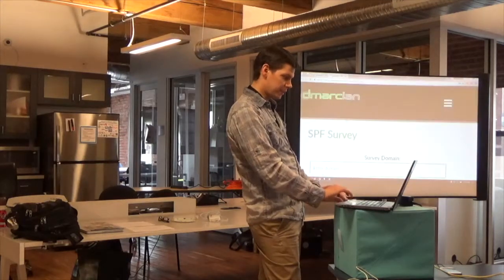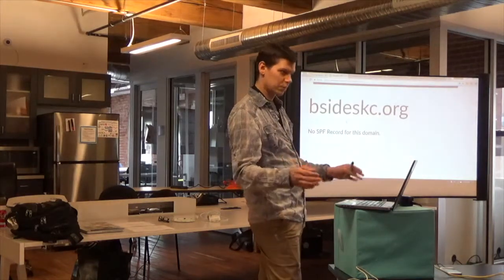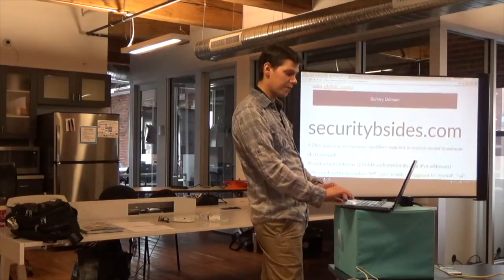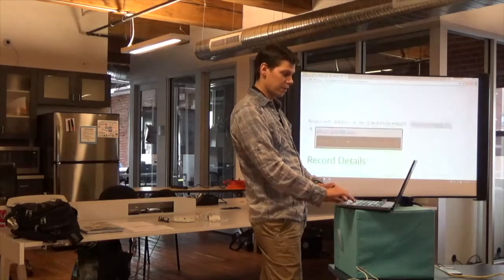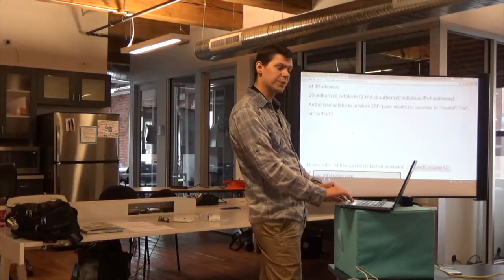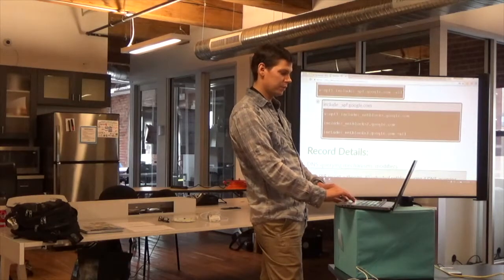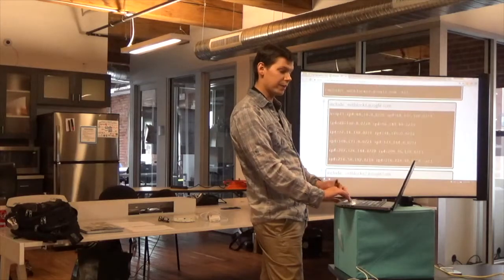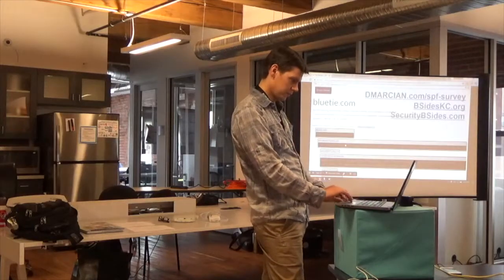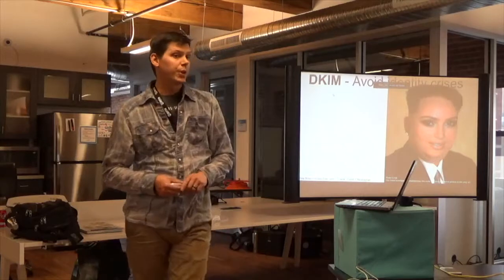I noticed BSidesKC.org has no SPF record, so that means anybody can send email as them. SecurityBsides.com does have an SPF record. So it's got 4 lookups, and it allows 239,000 specific IP addresses to send as it. SPF.google.com expands out to this list of IP addresses. Okay, that's SPF in a nutshell.